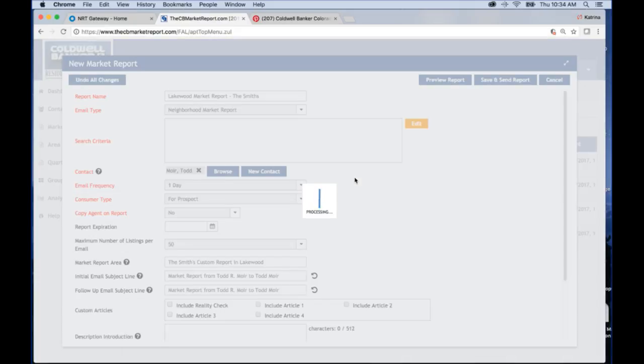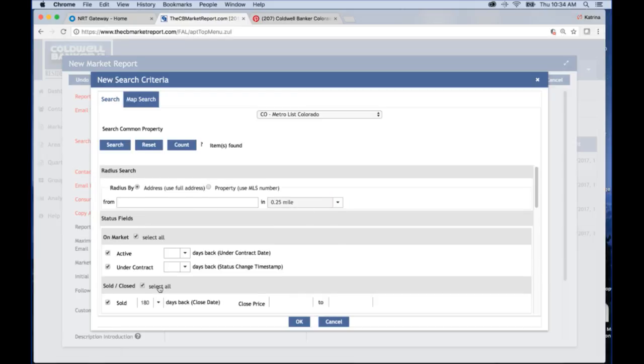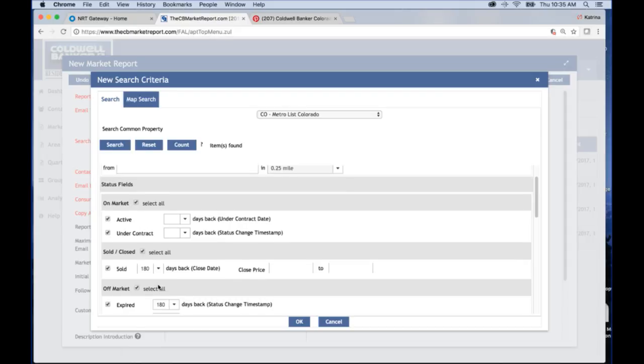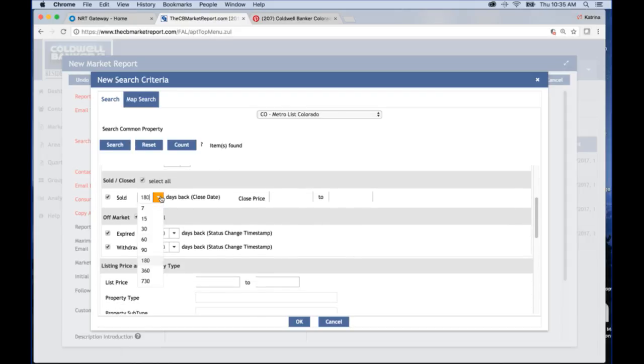And now this is where you get into the nuts and bolts of actually creating the report itself. So you can go in and create a report surrounding an address, surrounding an MLS number. You can decide what kind of radius you want it to stem out from there. You can have actives and under contracts. You can do solds. You can do expireds. You can pull in withdrawns. You can change the number of days back and so on and so forth.